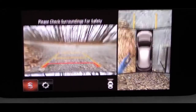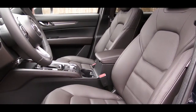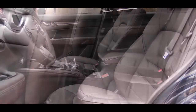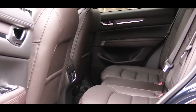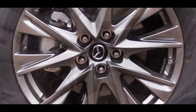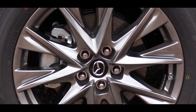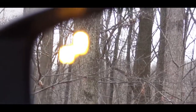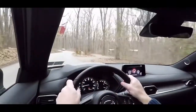But as always, that is going to lead me into safety. And so to start, there are front, side, and side curtain airbags. Also in the back, LATCH, aka lower anchors and tethers for children, for the rear car seats. Rear child door locks, also standard for all trim levels. Tire pressure monitoring system, also all trim levels though. This is where it gets good. Blind spot monitoring with rear cross traffic alert comes standard for all trim levels. That is definitely not a standard feature you usually find.